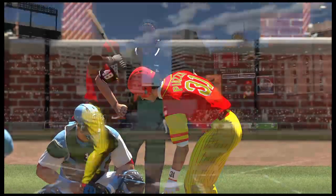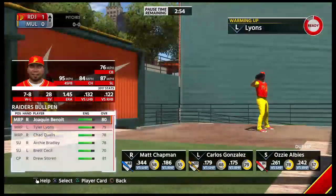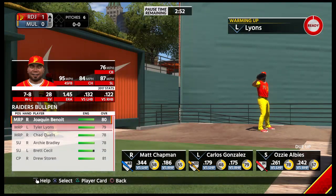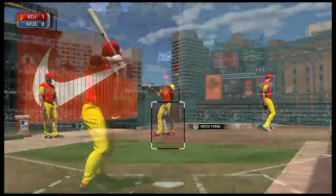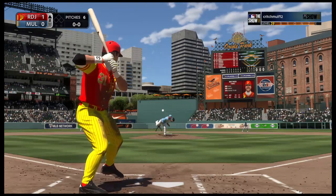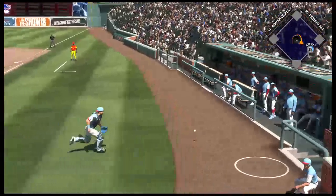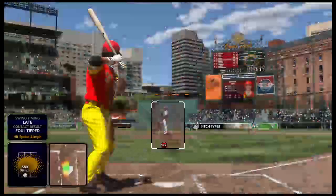Stepping up now, Mike Piazza. He'll start us off. Catcher, Mike Piazza. First pitch of the at-bat. Swinging, a ball hit on the ground. But a foul ball here, 0-1.